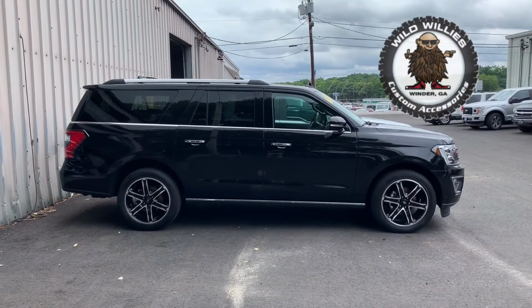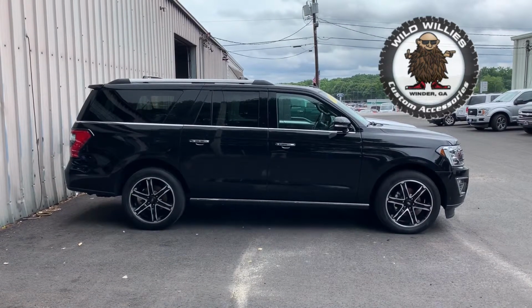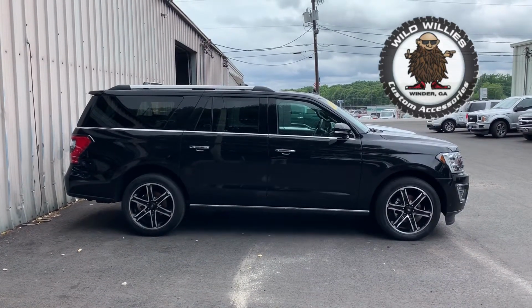So an already stellar Ford Expedition Max equipped with the 22-inch factory wheels. We're going straight up 24s on this one. Looking forward to it. Asanti's on Nittos.